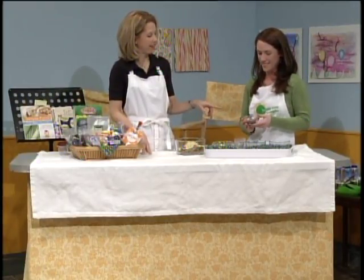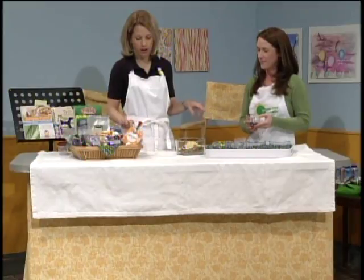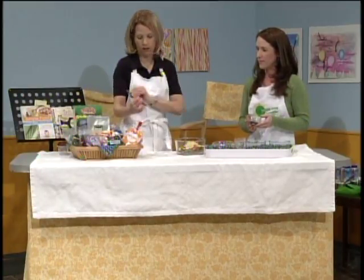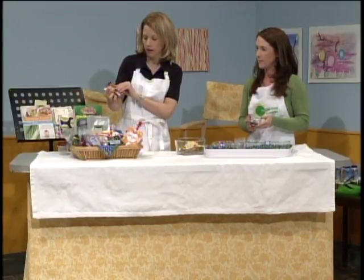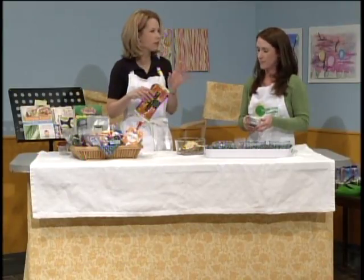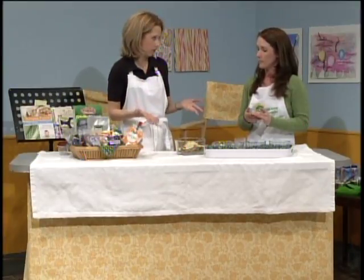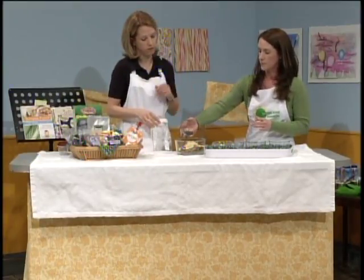Now, there's an option to add some extra sweet stuff. And what I did was I did a quarter of a cup of tropical source Sunspire chips. So they're a little bit of a healthier option for if you want to put chocolate or something really sweet into your mix.